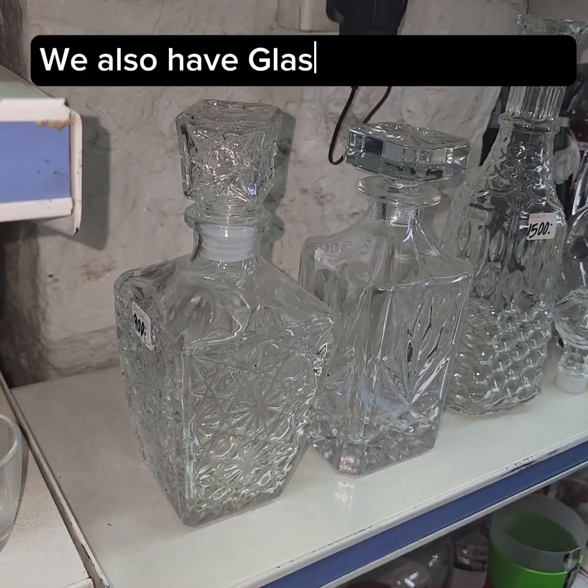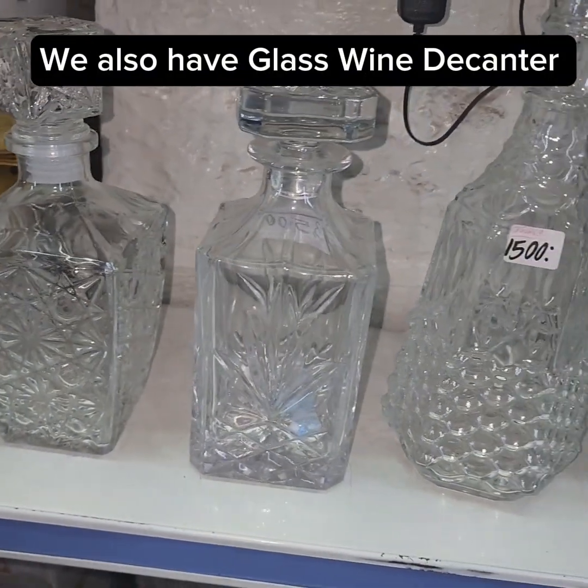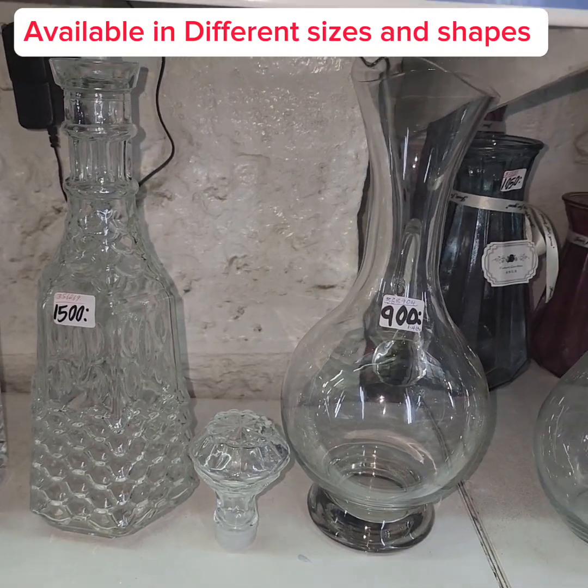We also have glass wine decanters, available in different sizes and shapes.